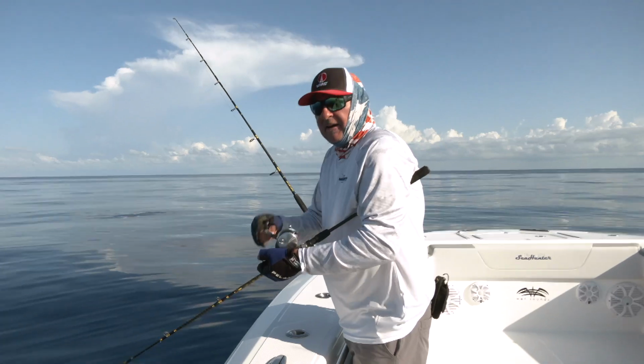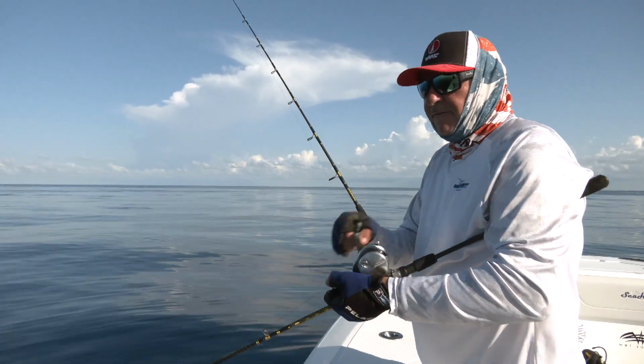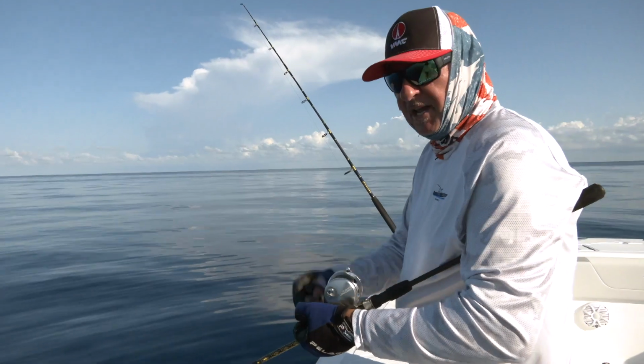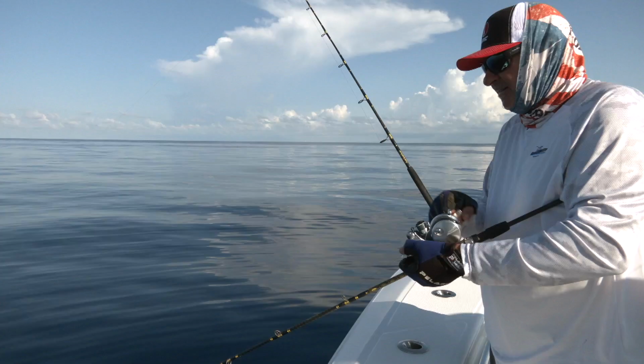All right, let's go back up for another drift, get into position here. First drift, got a little football blackfin, little school of dolphin came by to say hi. Haven't gotten picked off on the bottom yet, but we got a little preoccupied, so we'll see what happens.